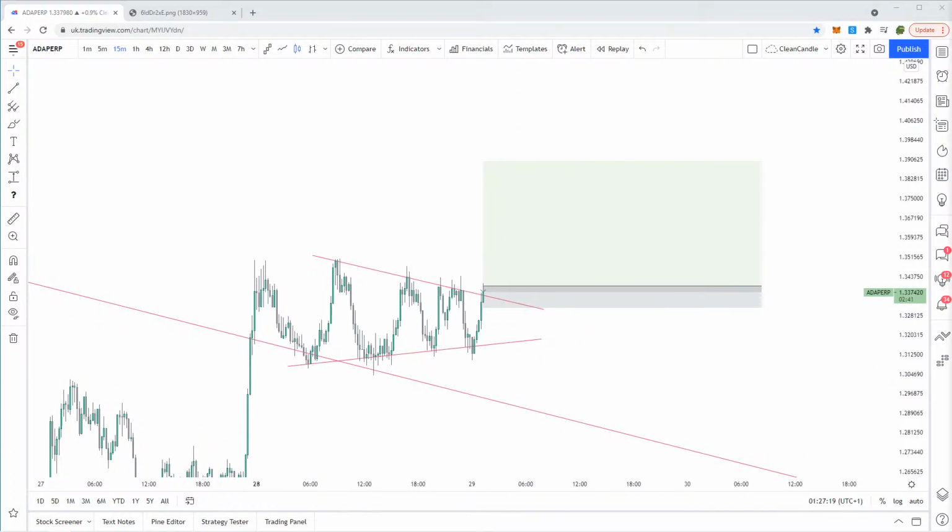2.5 minutes to get the close. But isn't it right that a BTC move down will ruin this breakout? Yeah, potentially. But it's irrelevant. It's irrelevant because I'm not trading BTC.